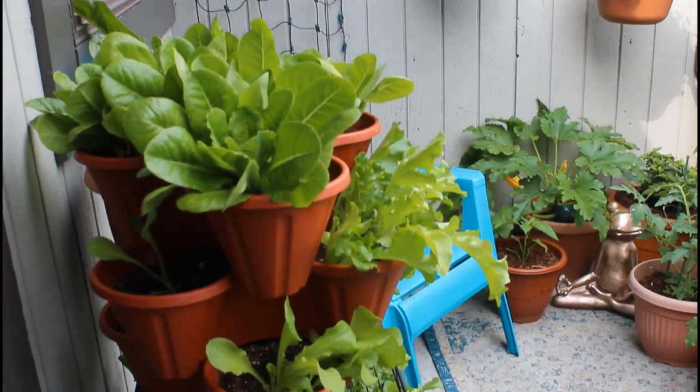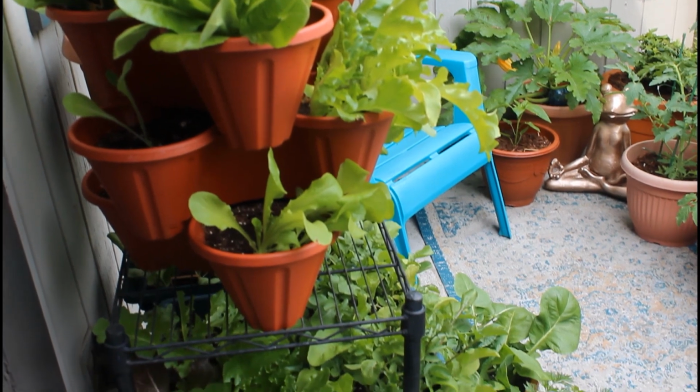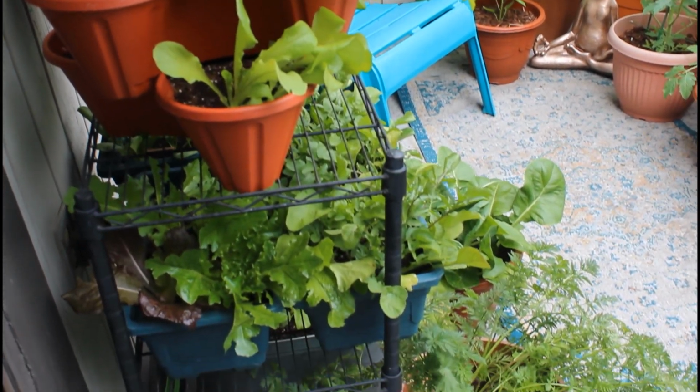I updated you guys on my container garden back in May, and a lot has changed since then, so let's go ahead and get started.